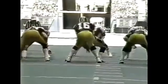Play action. Malone over the middle. He's open. It's Abercrombie to the 40-yard line. 27 yards and the first down. Michael Downs with the tackle. Both teams taking advantage of one-on-one coverage on a running back.